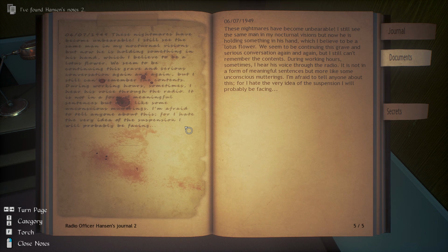These nightmares have become unbearable. I still see the same man in my nocturnal visions, but now he is holding something in his hand, which I believe to be a lotus flower. We seem to be continuing this grave and serious conversation again and again, but I still can't remember the contents. During working hours, sometimes I hear his voice through the radio. It is not in a form of meaningful sentences, but more like some unconscious mutterings. I am afraid to tell anyone about this, for I hate the very idea of suspension I will probably be facing.